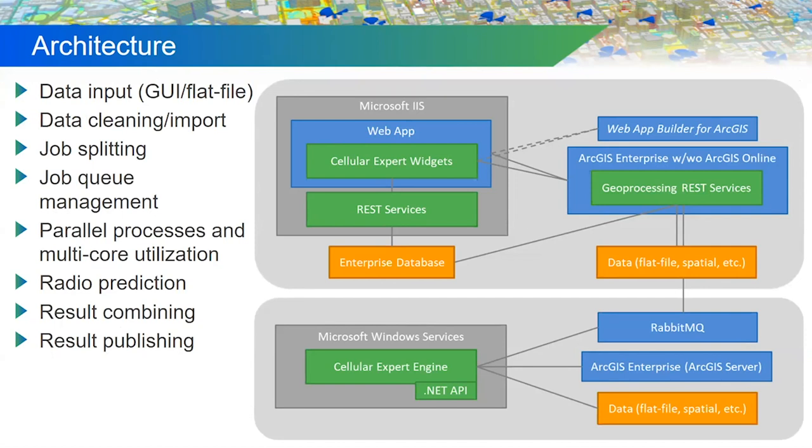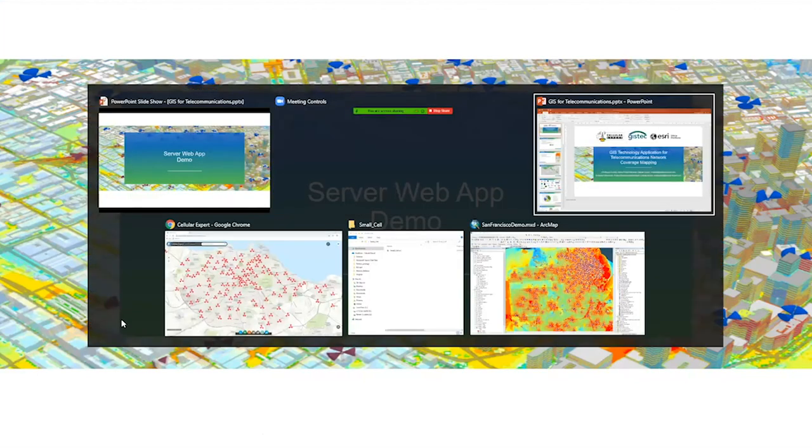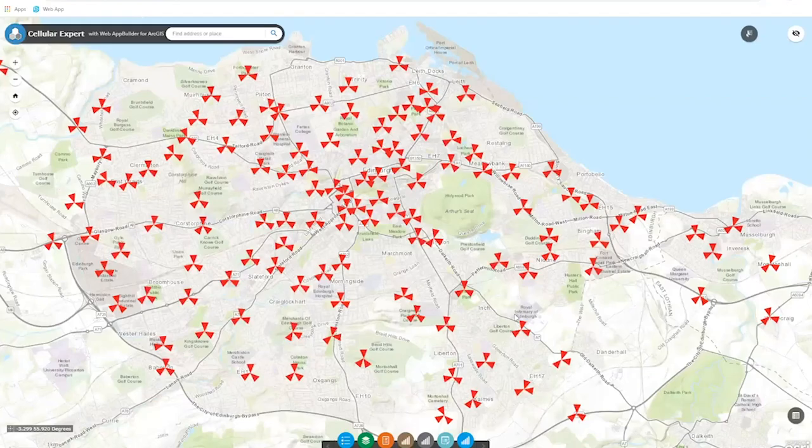The data input can be very simple. Any table format file can be used to import network data, even from other software if you use it currently. So let's switch to the software and see it in action. Here I opened a web browser. This new web application is a server-based application. It's accessed using a web browser, and we connect to the server which is in our office.